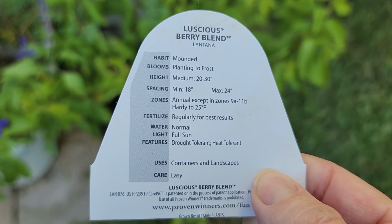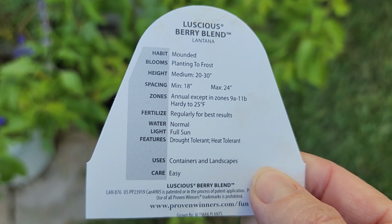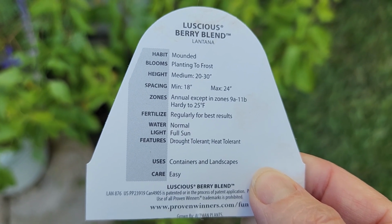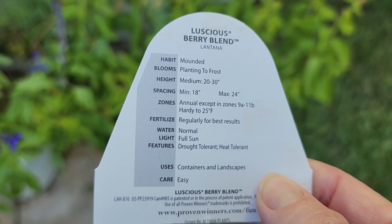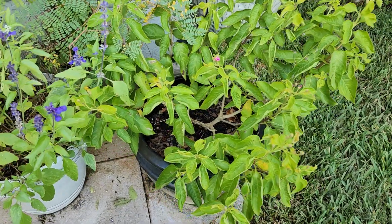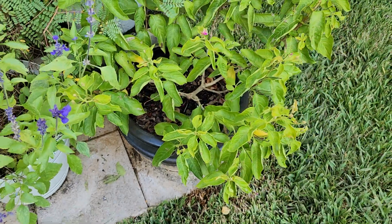It says it will get 20 to 30 inches tall, and it should be in full sun. This has been in full sun. It says it's heat tolerant and drought tolerant. Of course, I have it in a pot, and the pot isn't huge, but it's not small.